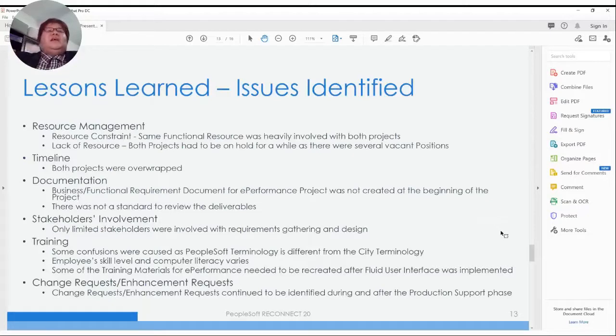And also the first bullet item, resource constraint: the same functional resource was heavily involved with both projects. I'm pretty much talking about me, because there was one time I was the only one doing the functional work for the HCM side other than the areas managed and supported by the payroll lead. So I managed and supported pretty much all the modules in PeopleSoft HCM except for payroll, time and labor, and absence management. So I was the only one doing all kinds of things. So yes, of course, it was an issue.